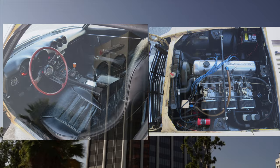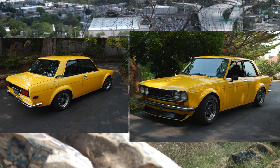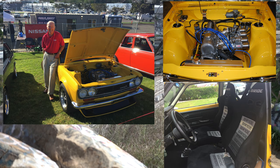Keith Yakushi has owned this 1972 Datsun 510 since 1975. The car served both as his daily driver and autocross weapon, and now resides in Foster City, California as a period-style tribute to the famous BRE Brockbuster 510.